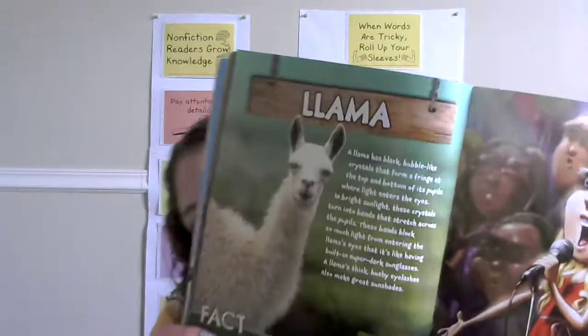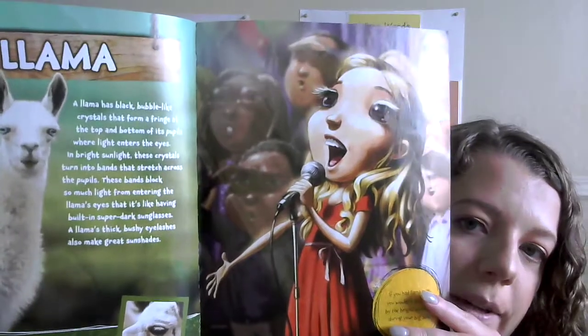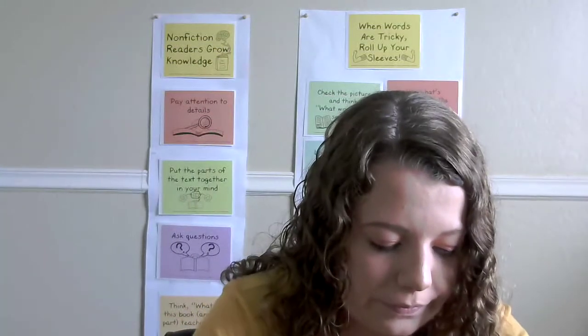Llama. It's a llama. It's kind of beautiful eyes, actually. I don't think she looks too bad. She has long eyelashes.